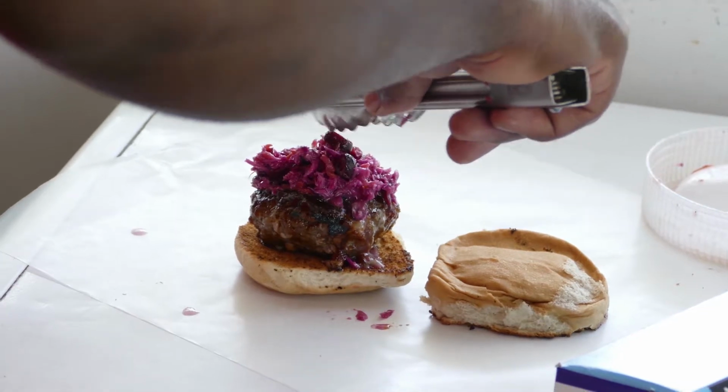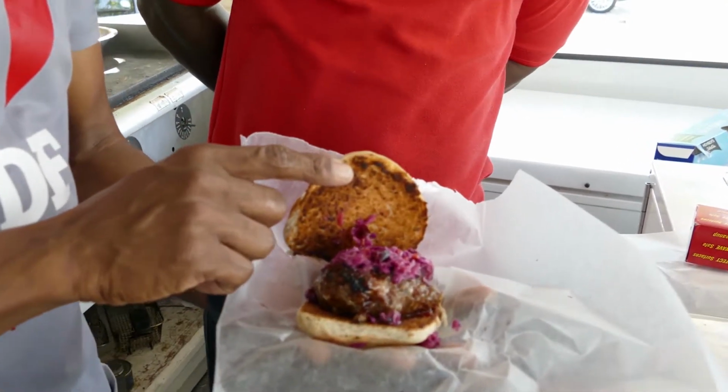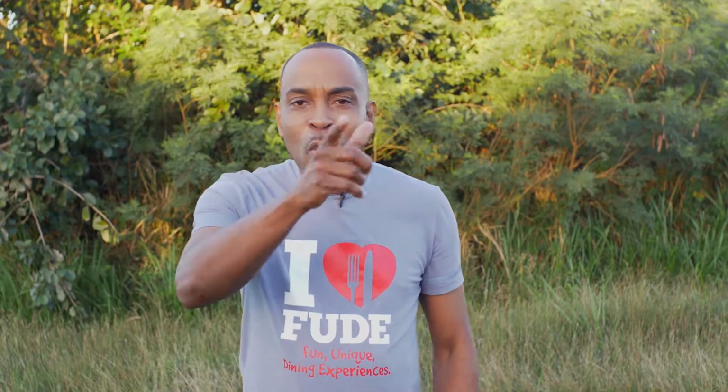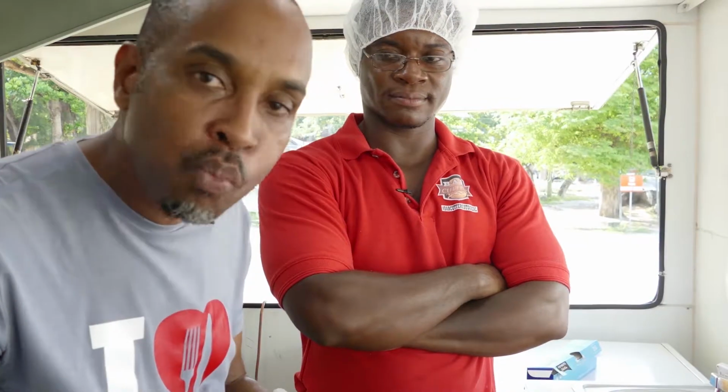The flavor of the sweet cranberries in the coleslaw paired with this slightly savory burger gives you a unique mouth-watering taste that is absolutely delicious. I must warn you, if you taste a Barbados lamb burger, you may get addicted.